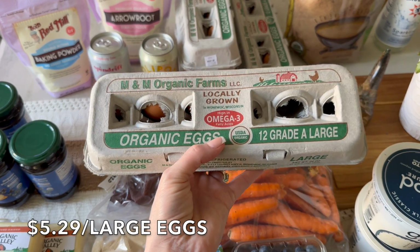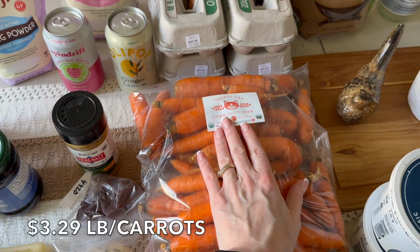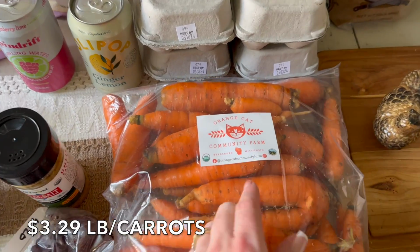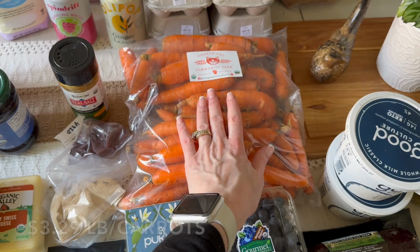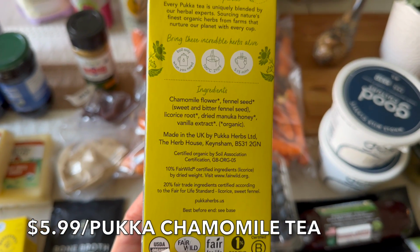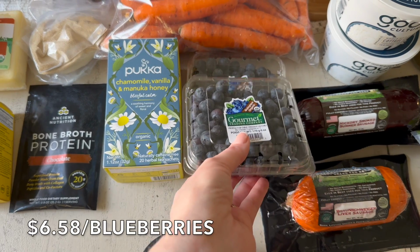I was super thrilled to be able to find organic carrots, not just organic carrots, but from Orange Cat. Love Orange Cat. Shout out to her. Super delicious. If you're ever in Baraboo, check out the market in the summer. I think she's still there, or check out this little organic market. Puka tea. Let me tell you, this chamomile tea with all this goodness you're seeing here helps me sleep so well at night. And those blueberries were only $3.29, which beat out even Aldi.